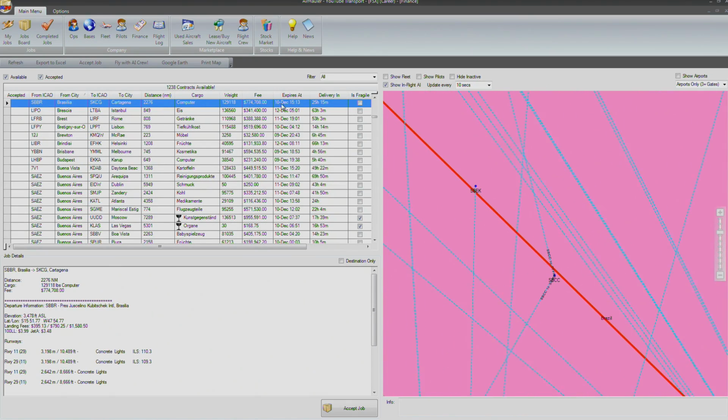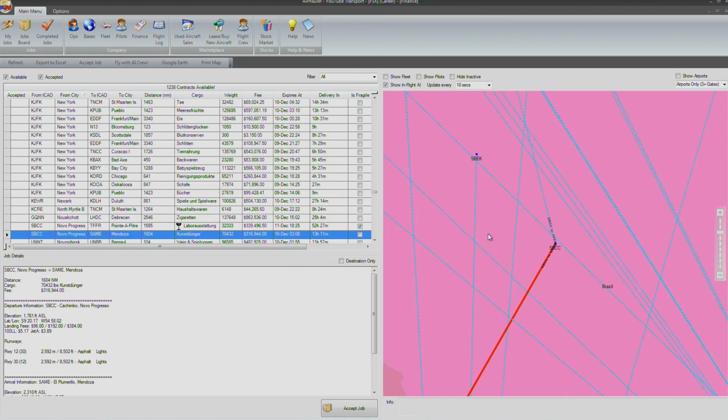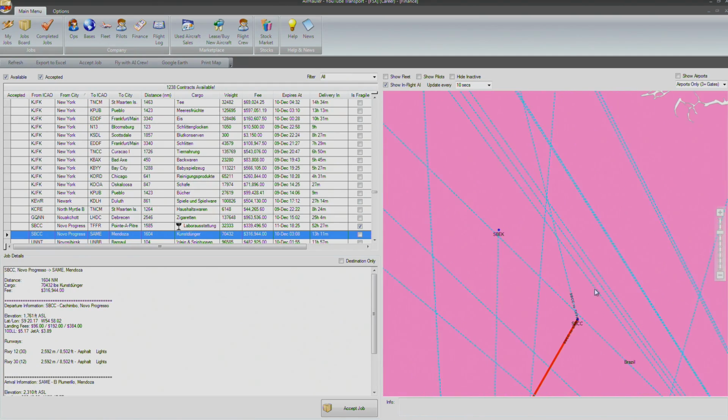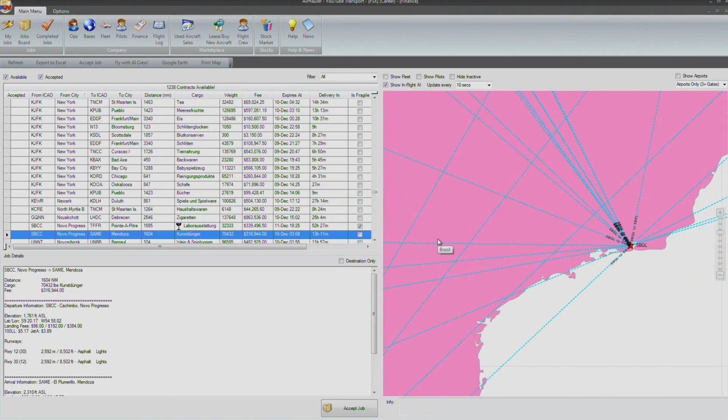That pays pretty good. It would have to be done in a day. I don't know that I can do that. I need a little bit of time. I wish it was like 27, 30 hours or something like that. Well, I'll figure something out. But, and we'll check this landing out.